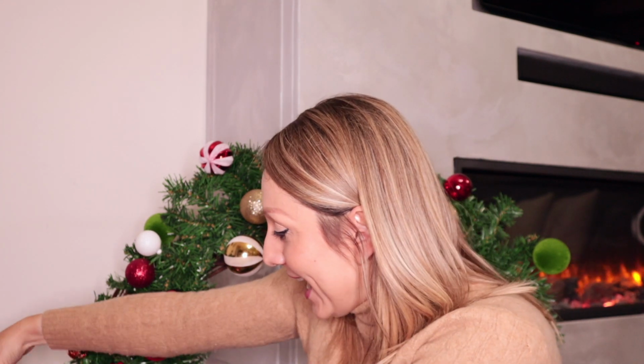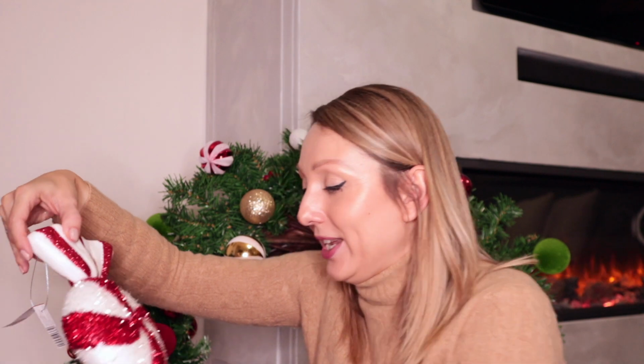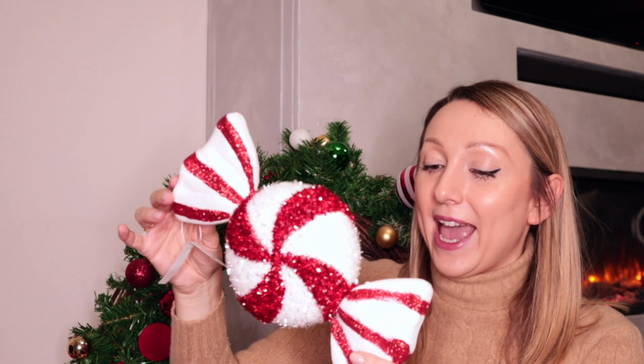And I actually went into Home Bargains today and managed to get what I have been looking for so long, and that is these giant sweets, a candy cane theme again.